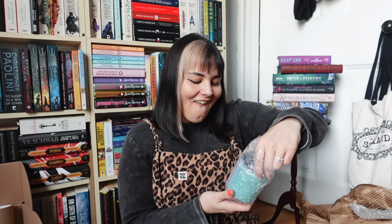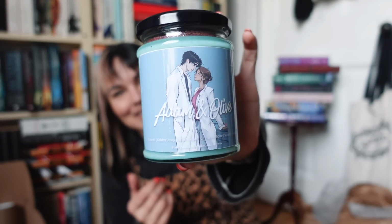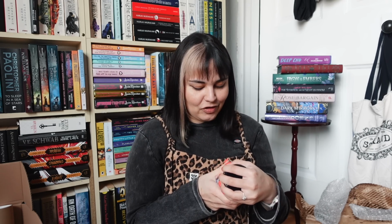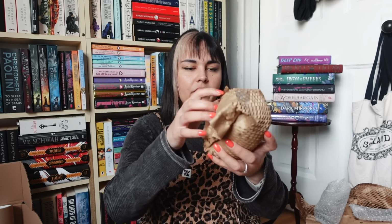Oh no! I'm obsessed. This one is an Ali Hazelwood one. It is Adam and Olive. I'm obsessed with the art on this. And it's caramel, golden syrup, brown sugar, cinnamon spice, vanilla, and milkshake. Cinnamon is also one of my favorite scents. Let's crack this one. Oh, I definitely get the milkshake, and it's lightly sweet. With it being caramel and syrup, I thought it would be a lot stronger than that, a lot more sickly, but it's not. It's nice.